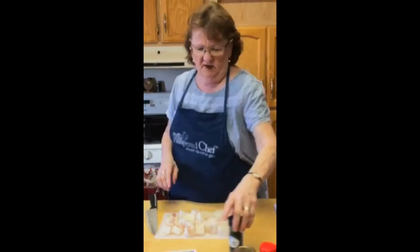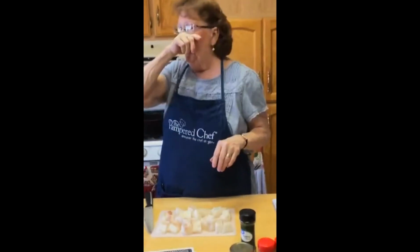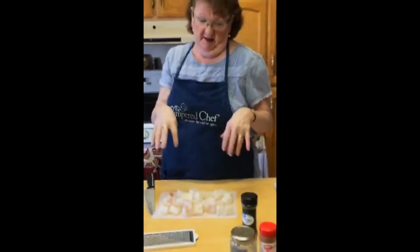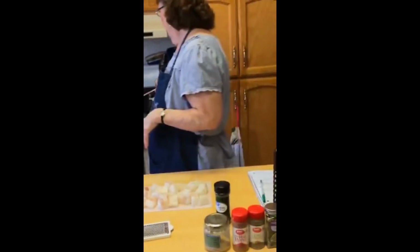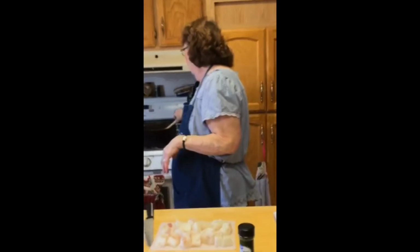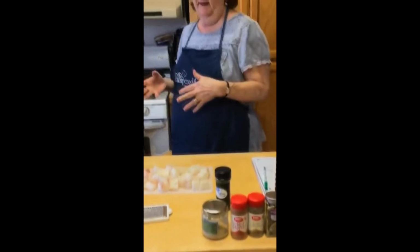Okay? So anyway, we have about 1 pound of white fish. You can use not salmon. Salmon is too strong a fish. Cod, red snapper, any kind of white fish in this dish. So we're waiting for it to come to a boil. We just want it to boil a little bit, enough to put our fish in.